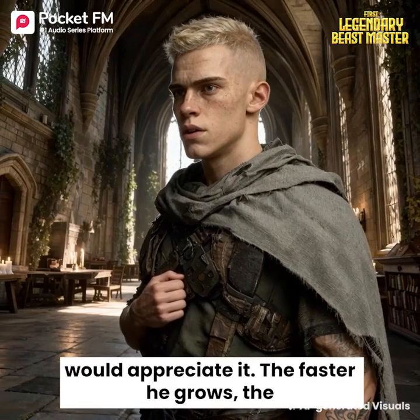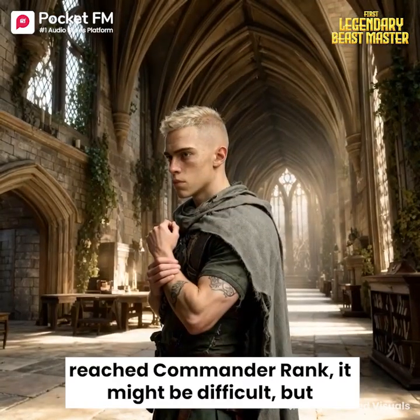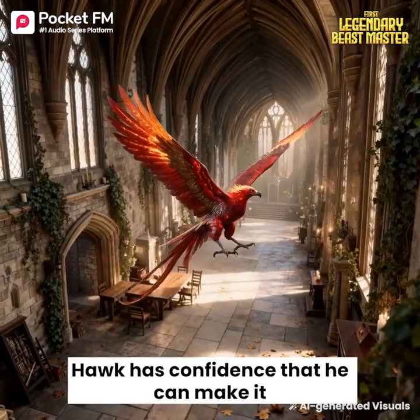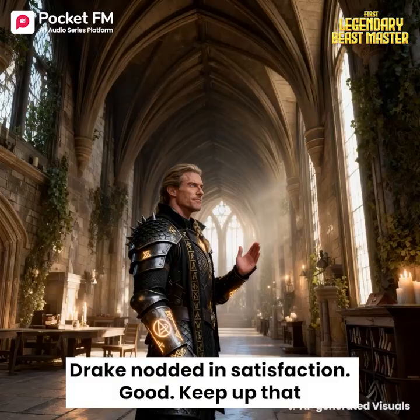"The labs have tested that already, and it works on almost all monsters." "I would appreciate it. The faster he grows, the faster I grow, which helps both of us keep going. I think that once he has reached commander rank, it might be difficult, but Hawk has confidence that he can make it there with just a little help," Karl replied. Drake nodded in satisfaction.